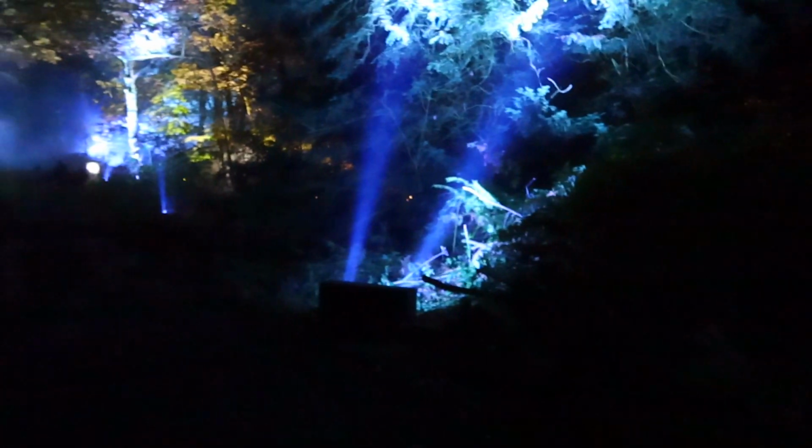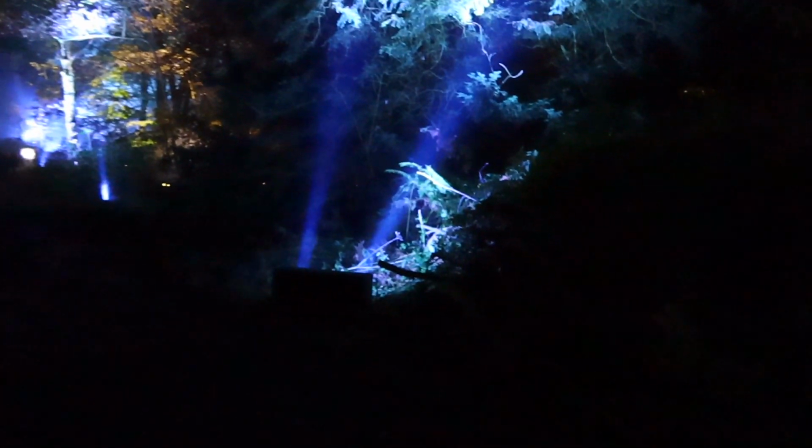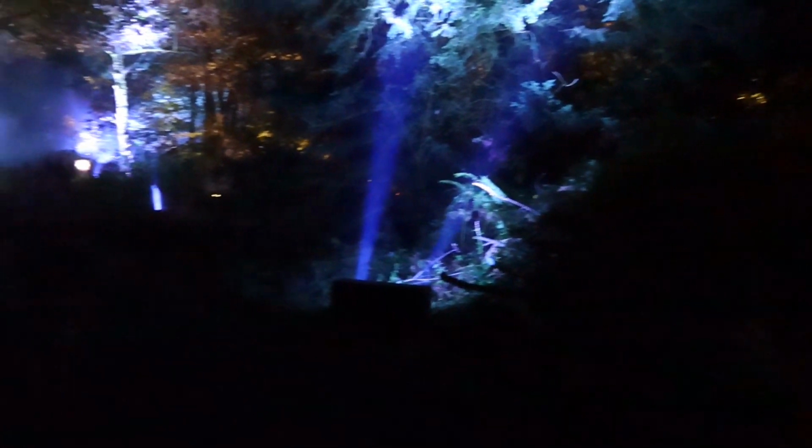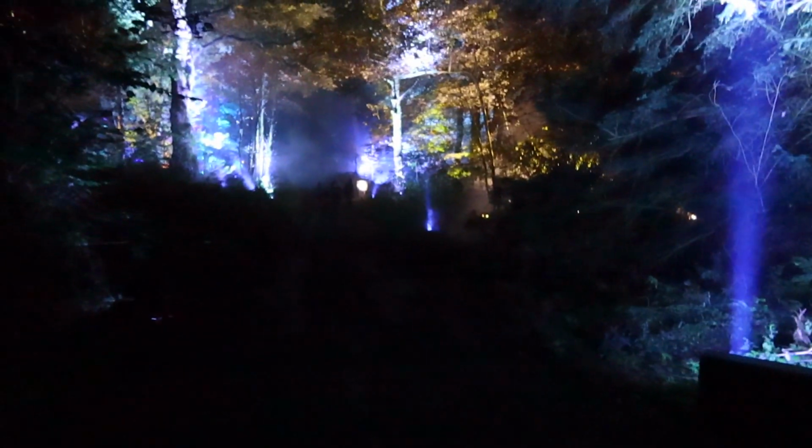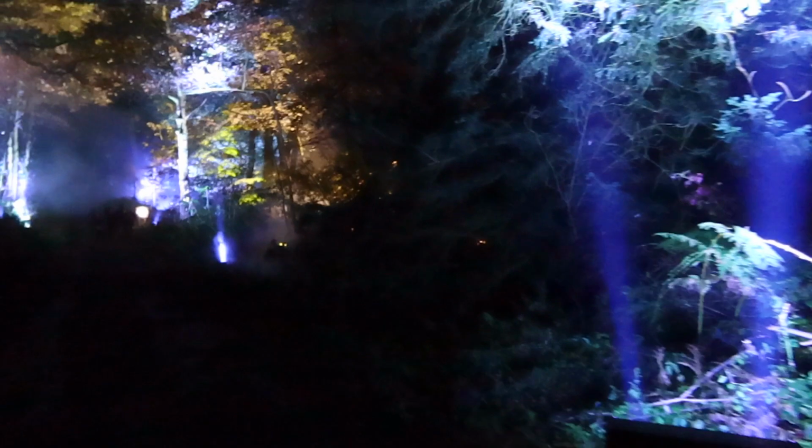Everyone else has deserted me. I'm really scared because it's a full moon and Lupin's around here somewhere. Where is he? I'm hoping Sirius comes and saves me. I've got the wand.